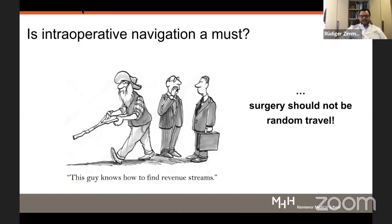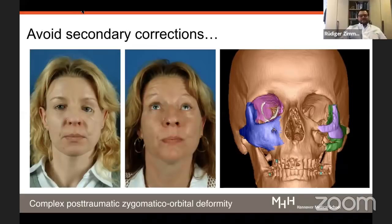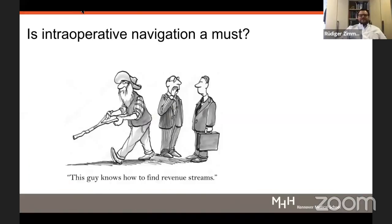So people ask, because it's a very expensive way of making intraoperative quality control, whether intraoperative navigation is a must. And I think it is not a must, but it can really help you and give you a better idea of the orbital anatomy, and it's easier for you to find your way along the orbit, especially in the posterior third of the orbit and close to the optic canal.